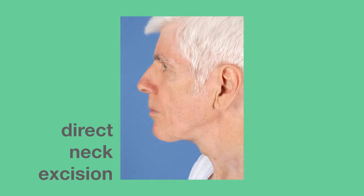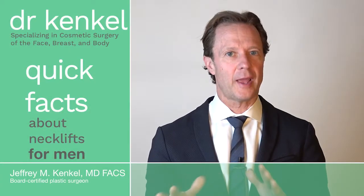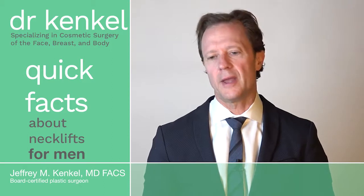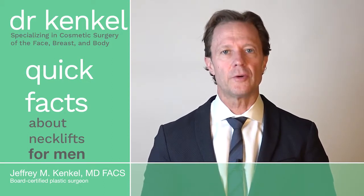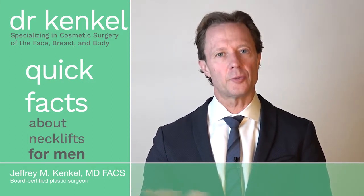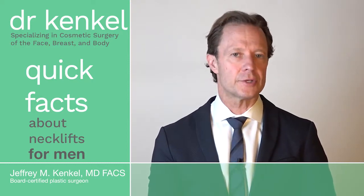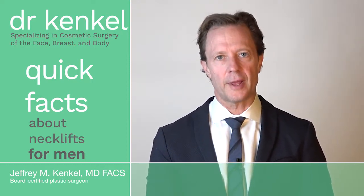Anytime you make an incision in hair-bearing skin, there's always a chance that you could lose a little bit of hair. Most of the time that's temporary. Hair is very sensitive to any type of surgery that we do. But a lot of times over 9 to 12 months that hair will go back. There's always a small chance along that incision that you could lose a little bit of hair.